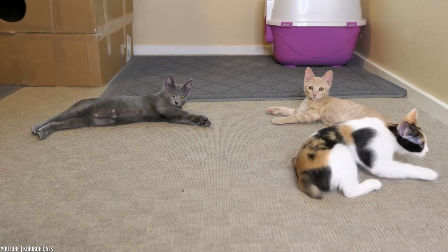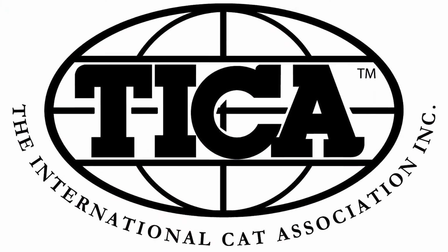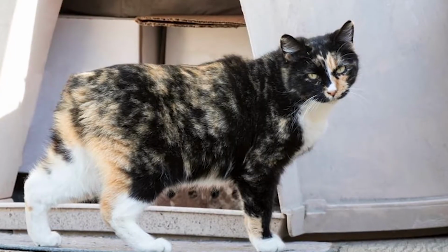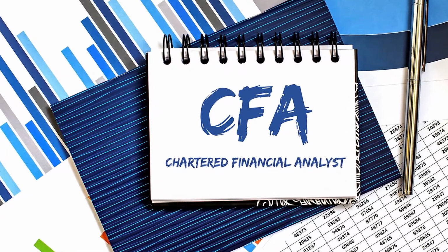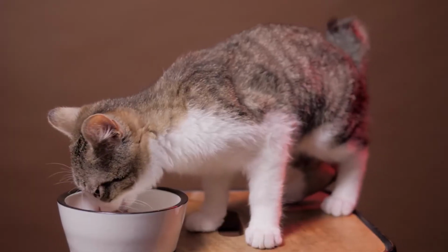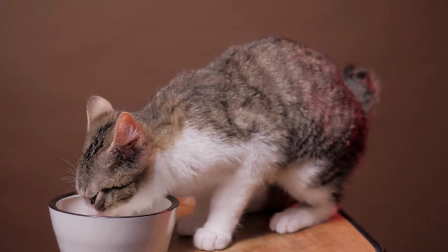Today's American Bobtail comes in a variety of patterns, colors, and fur lengths. In 2002, the International Cat Association fully accepted the American Bobtail breed, and in 2000, the CFA approved it for registration. The American Bobtail finally received full championship status from the CFA in 2006.